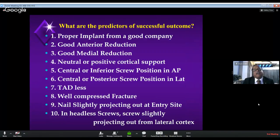To recapitulate all the points: a proper implant from a good company, good anterior reduction, good medial reduction, neutral or positive cortical support, central or inferior screw placement in AP, central or posterior screw placement in lateral position, tip apex distance less than 25 millimeter, ideally less than 20 millimeter, well compressed fracture after releasing the traction, nail slightly projecting out at the entry side, and in headless screws, the screw slightly projecting out from the lateral cortex. These are some of the 10 points which are very, very useful to predict the outcome after you do a surgery.